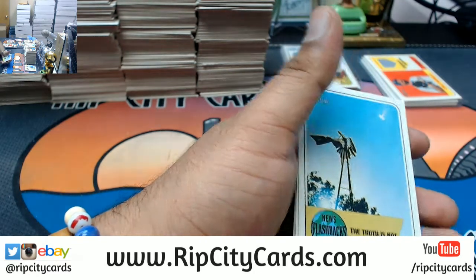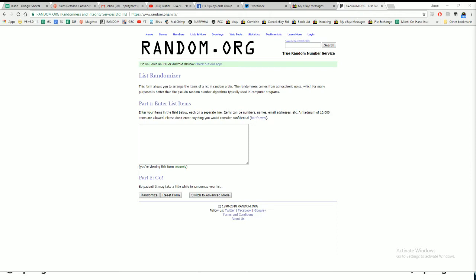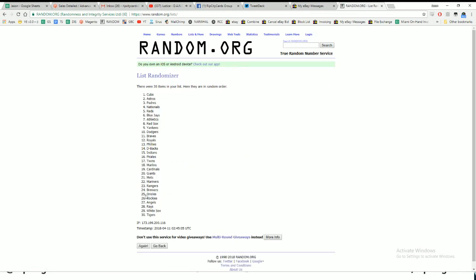And we do have one last thing to random. That is the flashbacks. These get random between all teams. So let's come to the list randomizer. Let me get my teams here. As soon as this thing decides to work for me. Any day now. All right. Just copy and paste. All teams there. Top team wins the flashback cards. Going anytime. Here we go. Eight times, baby. Going to the Yankees. Yankees will be receiving the flashback cards.